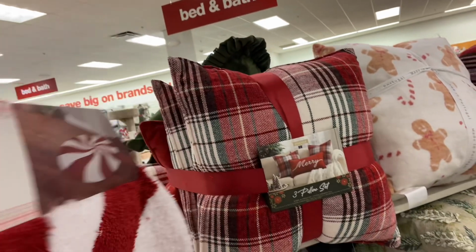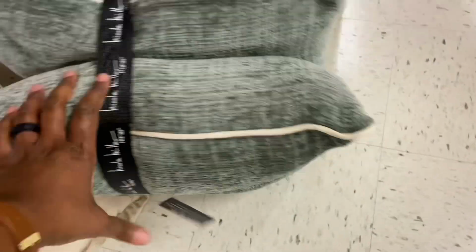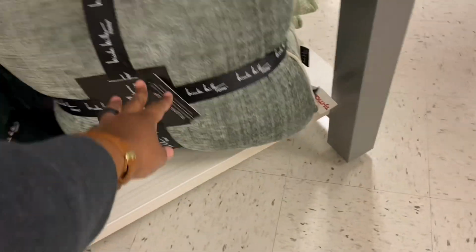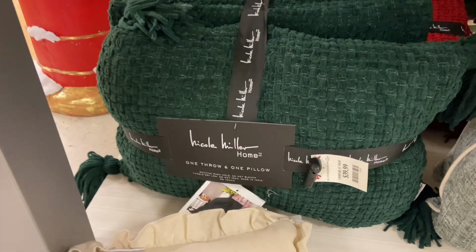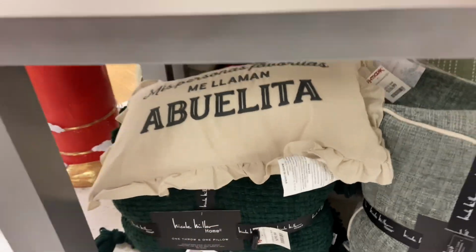Do you all see the pillows here? 3 pillow sets. This one's on the floor. Let's put this back. $39.99 for that blanket by Nicole Miller. This one is $16.99 for this pillow.